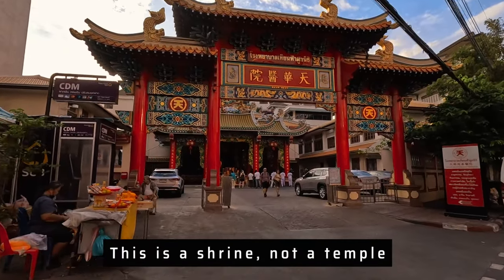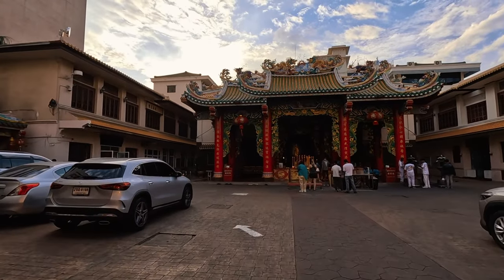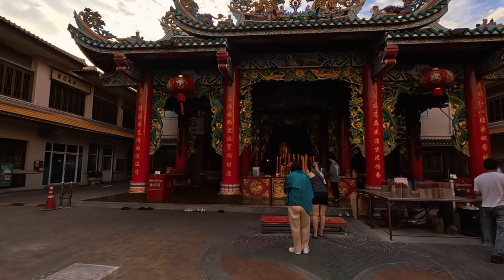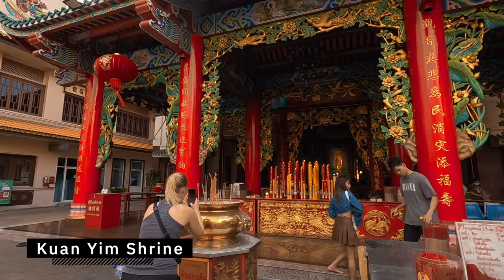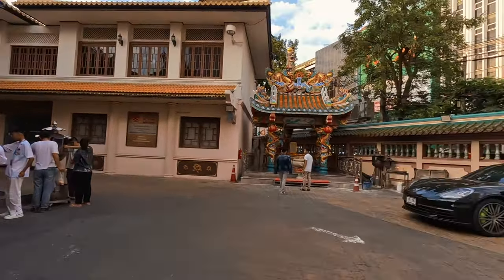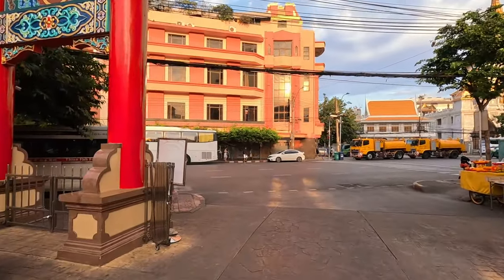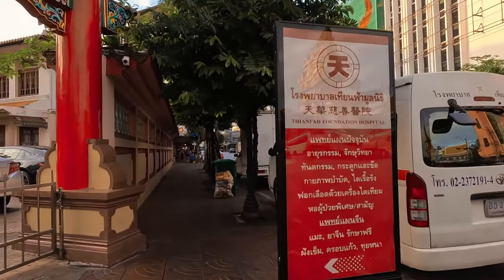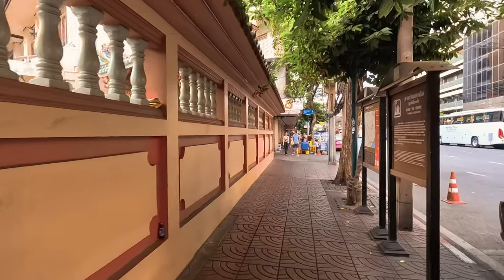See this, another temple. I think this is Chinatown, according to Google Maps. This is the beginning of Chinatown, I think. But I say let's make a quick stop at this temple that I don't even know the name of, and Google Maps doesn't want to show me the name of this temple. But I am actually looking for a street called Yaowarat or something like that. It's a major street that is full of gold shops, and that will take me to another beautiful market called Sampheng Market.